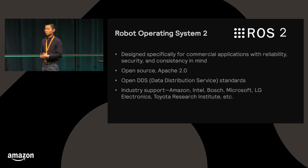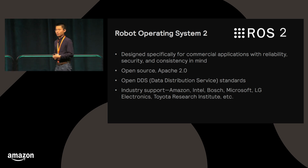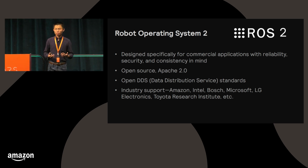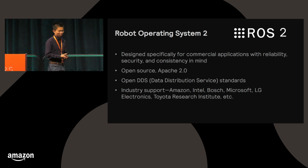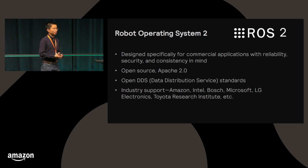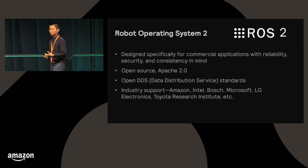It's open source, similar to ROS 1. It's under the Apache 2.0 license, so that every company can use that to build commercial applications without too much constraint. And as I mentioned, we've been working with Open Robotics Foundation along with a number of industry companies, including Intel, Bosch, Microsoft, LG, Toyota.